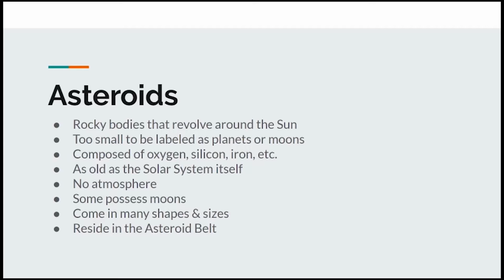Asteroids are as old as the solar system itself. As the solar system was taking shape around 4.5 billion years ago, most of the gases and dust within fused together to form planets and moons. However, not all of this material was fused together. The debris that was left over formed into small chunks of rocks in space known today as asteroids. Unlike planets, asteroids do not possess atmospheres due to their small size. However, some asteroids are known to have smaller moons revolving around them.